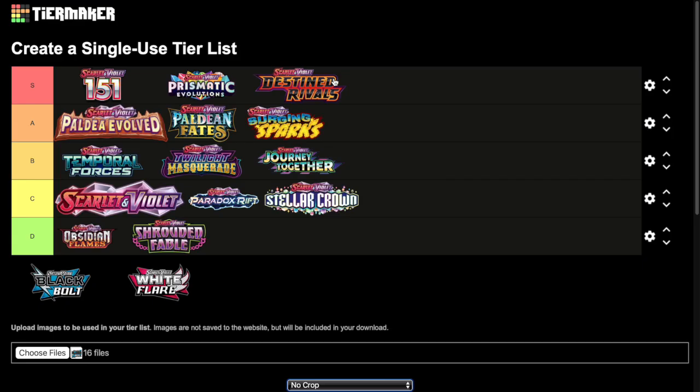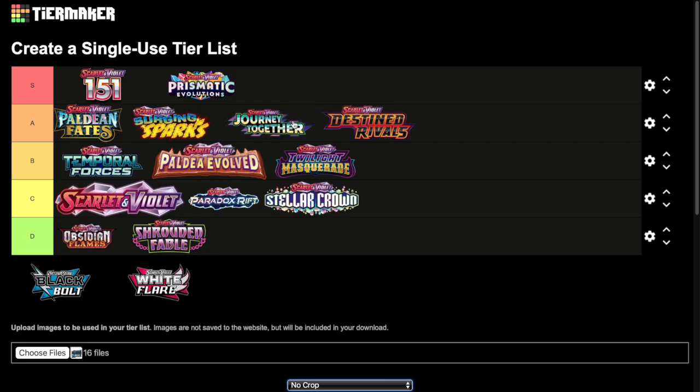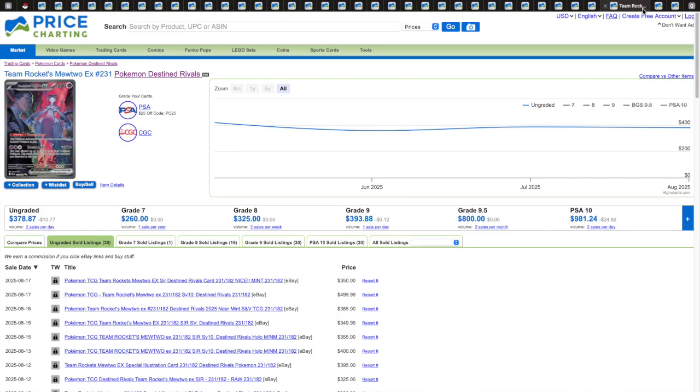So I want to change up a few things because I want to push one of these two sets down and bring Journey Together up. So I think I'm going to do a small change. I'll bring Journey Together up and I'll push, I think, Paldea Evolved down here. So yeah, this is a new tier, and also I'm not too sure I like both in the same tier, but this set does have a lot of awesome illustration rares compared to this. So okay, let's just leave it at this and move on.